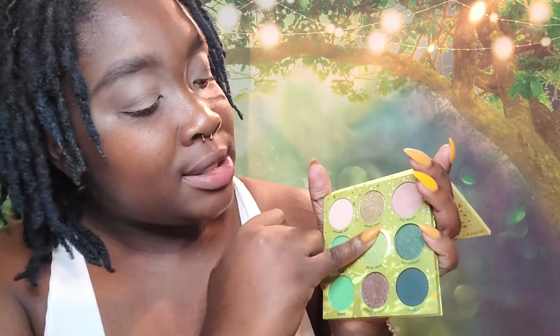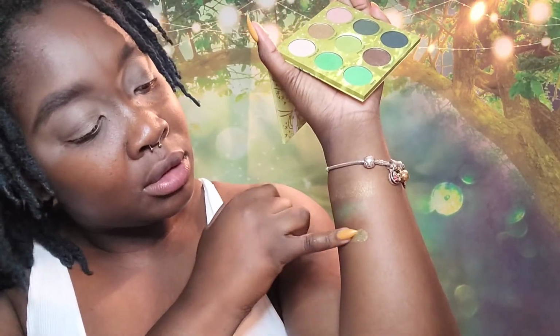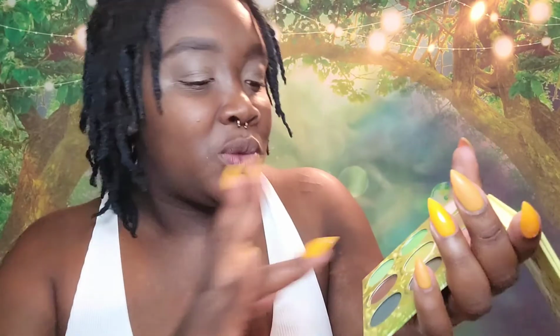Because I know the Super Shock shadows are supposed to give like a punch. They're a little more glittery. They're a little bit more softer. And whatever the case. Pixie Dust. Next shade is Neverland. I feel like I need, I don't know. I'm not really good at swatches, guys. I'm sorry. I feel like I'm failing you. I don't know. The next one is Sleep.